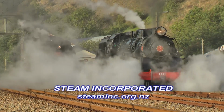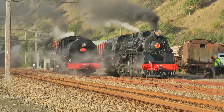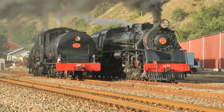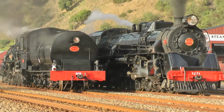50 years ago in 1972, Steam Incorporated was formed with the intention of operating heritage excursions on the National Rail network. Paekākāriki became their base on the site of the original locomotive depot. Their dream to operate on the main line came in 1985.